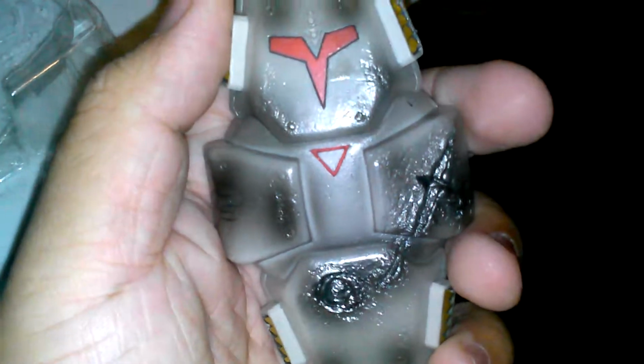The battle scarring here looks a little boring. It just looks, you know, dirty. And this one looks just really detailed, really nice.